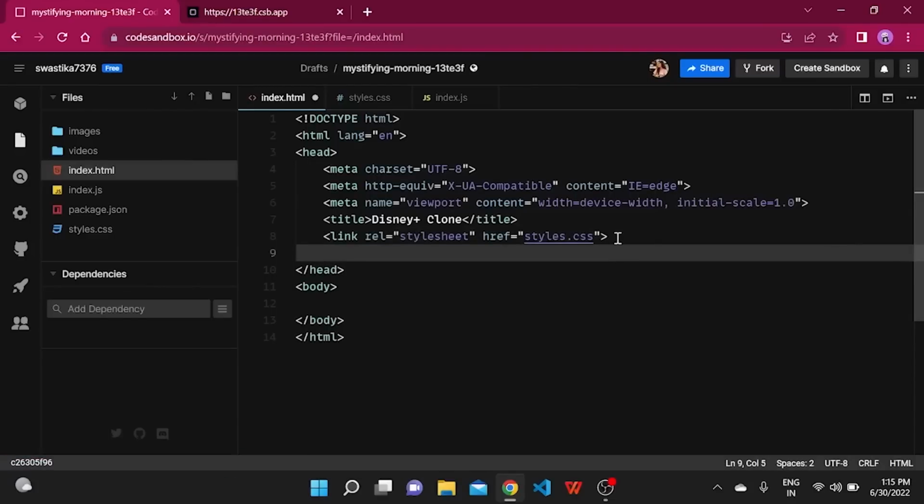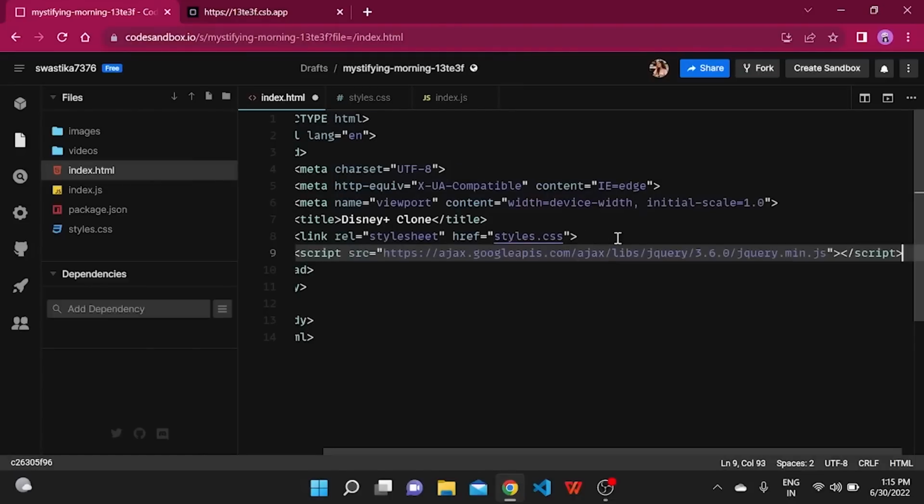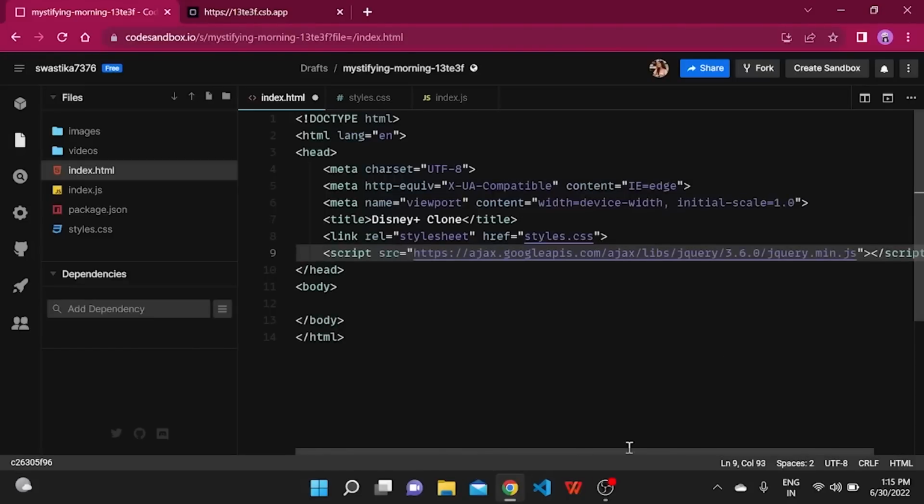We're also going to be linking a quick JS tool here, which will help us to use our JS tools, and you can find this on the internet or you can just copy it from right over here.